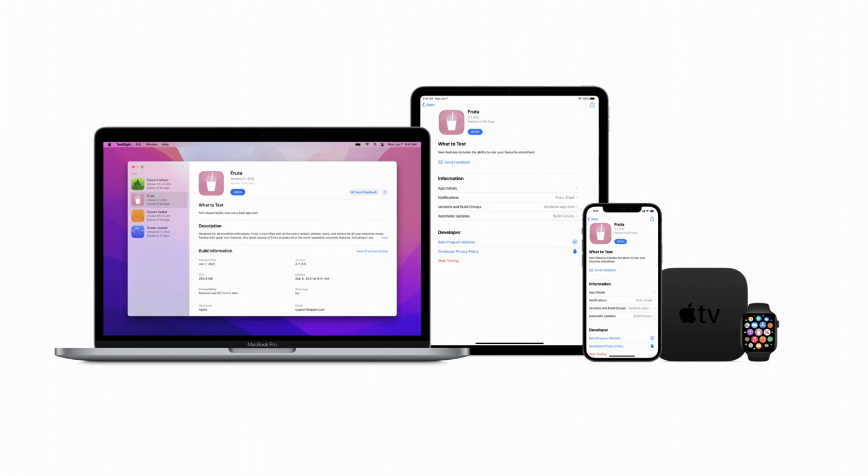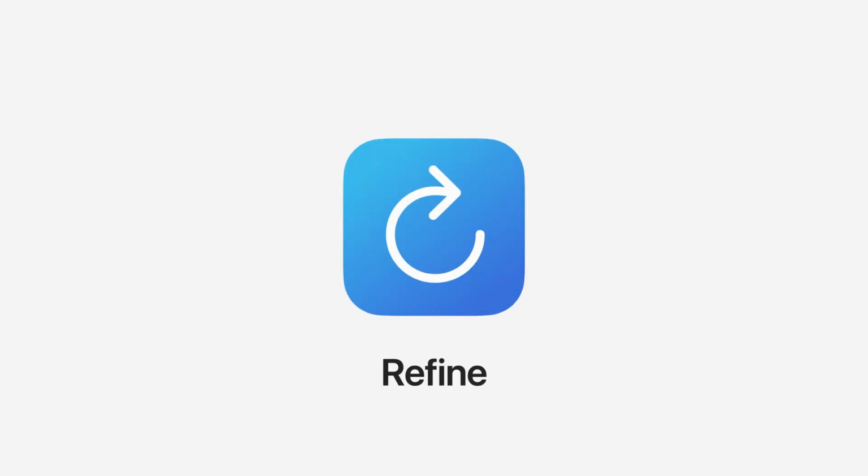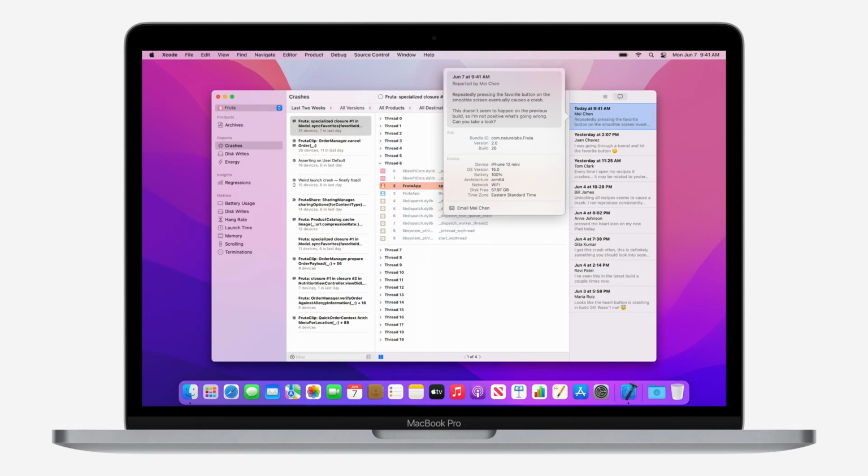And by adding a post action to your Xcode Cloud workflow, you get automatic delivery of betas through TestFlight to all Apple platforms, including macOS, with the new TestFlight for Mac. Once you've delivered your latest build, you'll get even more insight from your beta testers. Xcode 13 includes major improvements to better connect you with the same diagnostics and feedback found in App Store Connect. Crash logs from TestFlight apps are now delivered directly to the organizer within minutes.